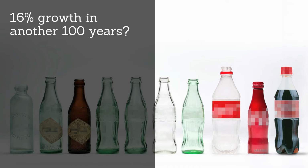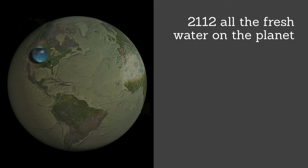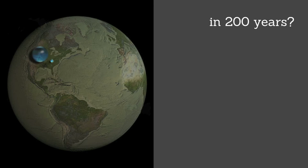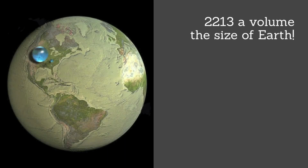Now, if we just ignored that hard limit of customers to sell the soda to and just kept going with this ambition of 16% per year, where would we end up in just 100 more years? Well, in 100 years from now, a volume of all the fresh water available on the planet would have to pass through the factories every year. And if we continued for 200 years from now, would it be all the inaccessible groundwater or the volume of the oceans themselves? Well, in 200 years from now, what's striking is with this 16% growth rate, we would need to have a ball of water the size of planet Earth pass through their factories.